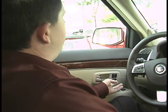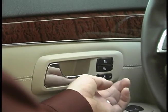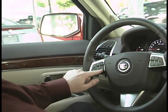Memory seats are available for driver 1 and driver 2, as well as exit position. When you get the memory seat package, you also get heated seats and a heated steering wheel. Another neat feature on the SRX are all the cool different spots you can put stuff.